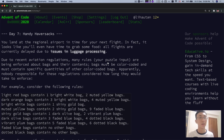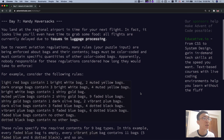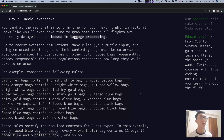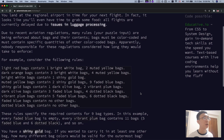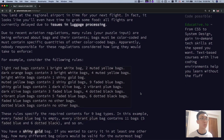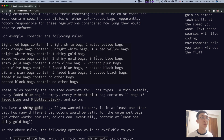Handy Haversacks. You land at the regional airport in time for your next flight. In fact, it looks like you'll even have time to grab some food. Well, all flights are currently delayed due to issues in luggage processing. Due to the recent aviation regulations, many rules, your puzzle input, are being enforced about bags and their content. The bags must be color-coded and must contain specific quantities of other color-coded bags. Apparently nobody responsible for these regulations considered how long they would take to enforce. For example, consider the following rules. Light red bags contain one bright white bag. Those are very long-winded rules, which I'm not a fan of reading out.